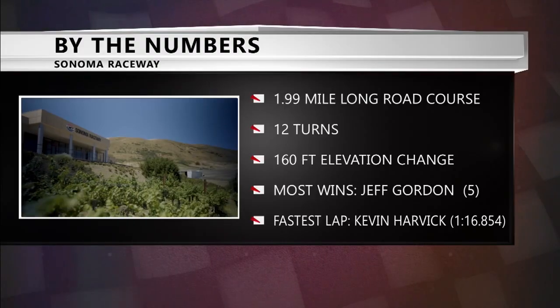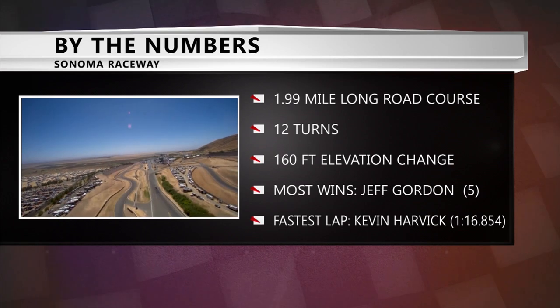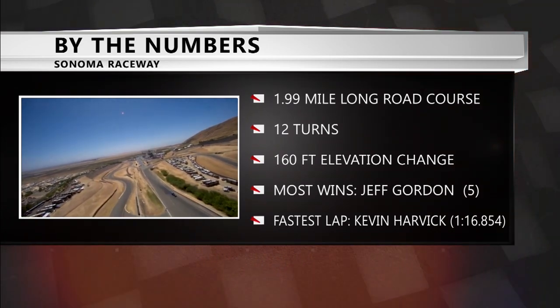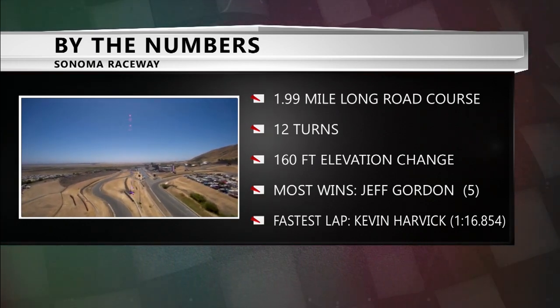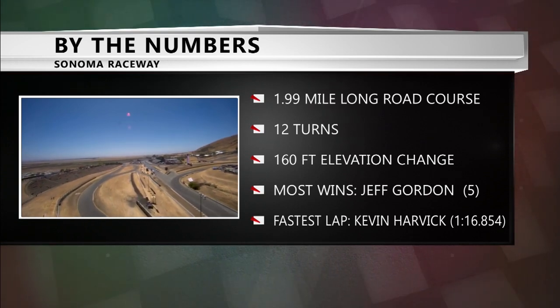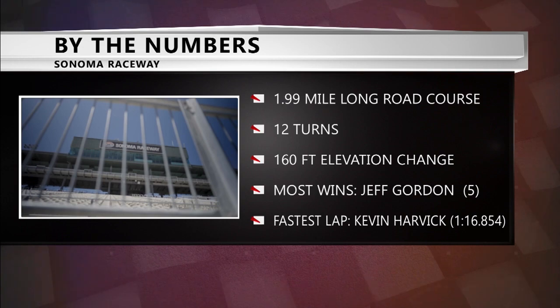Like we said, the 1.99-mile road course has a new surface that will be a key storyline in the race. Heading into the race, of course, there's 12 turns in total on the course. It also has 160 feet of total elevation change. Now, one of the legends of the game, Jeff Gordon, has the most Cup Series wins here with 5, but Martin Truex Jr. leads active drivers with 4 victories. But it's Kevin Harvick who owns the fastest lap at Sonoma. With that, let's go ahead and head trackside.